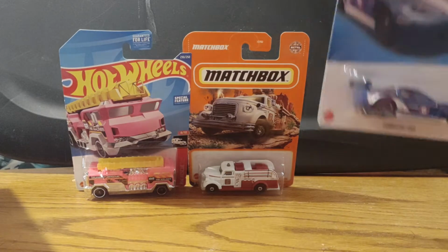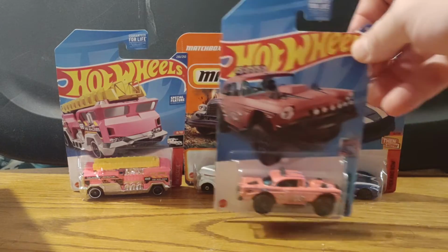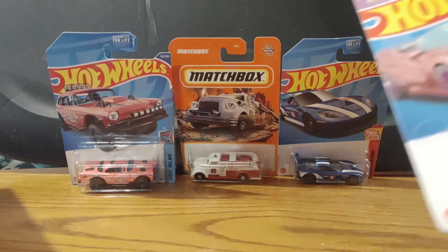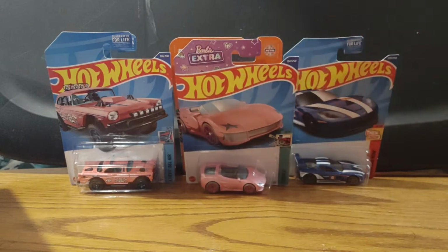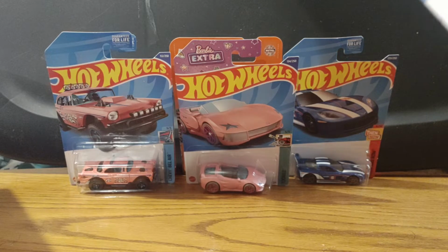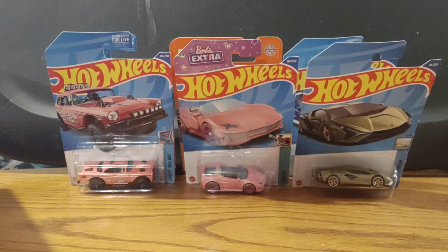The Corvette C6R. The Big Air Bel Air. The Barbie Extra. Bet you can't tell who that's for. The Lamborghini Sian FKP37. I'm sorry if I butcher it. Like I said, I know nothing about cars, like real cars. I know nothing. I don't pretend to.